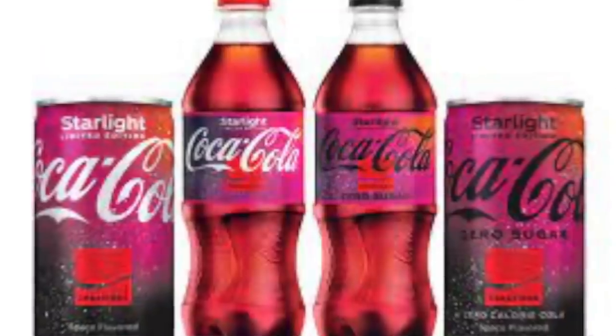And while we're waiting for the pasta to do its thing, let's try these two main things that I've been seeing all over social media. The seasoned white chicken meat and this Starlight Coca-Cola. Let's go.